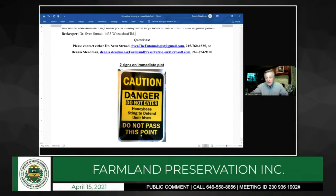He has made two of these signs, which he will post immediately there, at the edge of that 15-foot plot, and with some stakes and some string will demarcate the 15 by 15-foot area, just to make a visual, obvious barrier to encourage people not to wander in there. Like I said before, it's a no trespassing area.